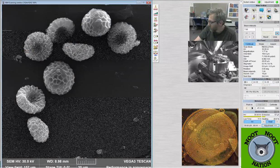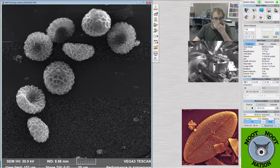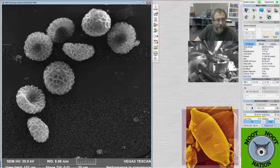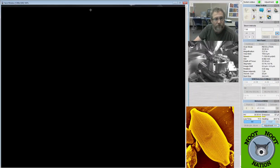Also, the columbine in our house is starting to bloom, so the flowers are there. They just haven't opened yet. And maybe on one of these streams later on, I'll do a columbine, see if I can find any columbine pollen. Those are really pretty flowers, too. It's getting close.